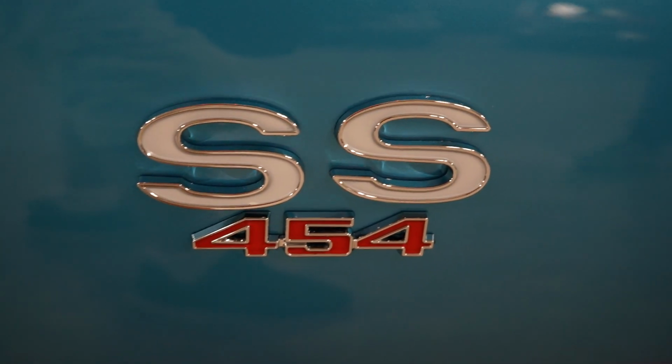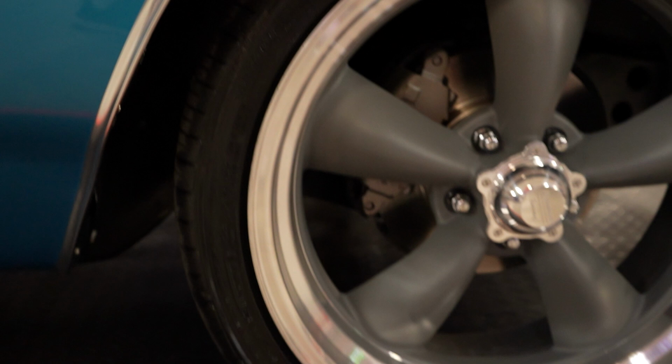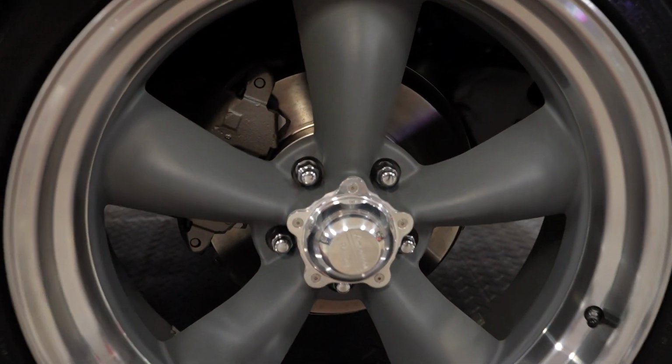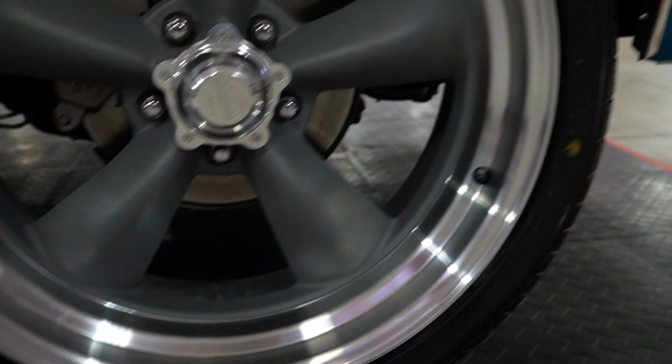SS badges, look how new those things look. That's how I personally think a lot of this car was done recently. Those badges look like brand new. All four wheels, take a look at the still photos on our website of the wheels. There's no curb rash, there's no rust pits, anything like that going on in the wheels.